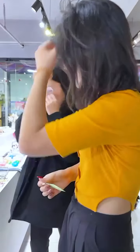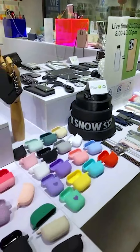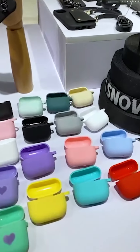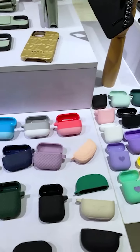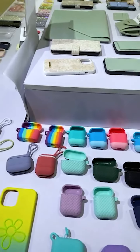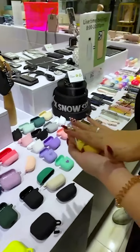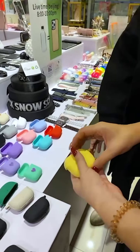Okay, just come back to our products. Come back to my booth. Here are our newest and popular silicone AirPod cases. Yes, I also like silicone because I think it feels so good. It's like silk, like skin. So I always like this material. Everybody likes silicone, I think.